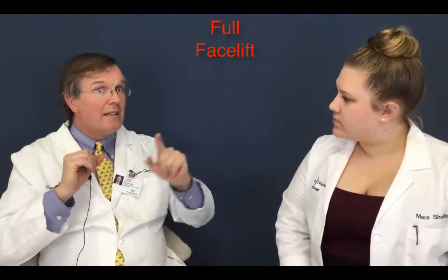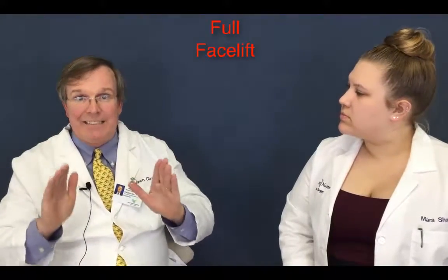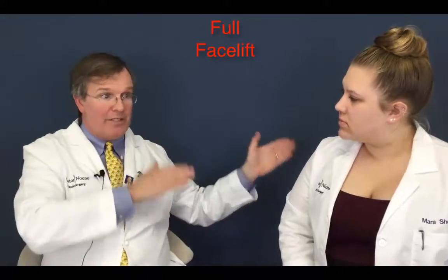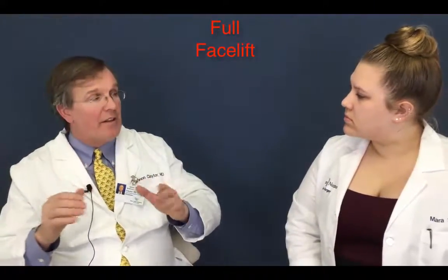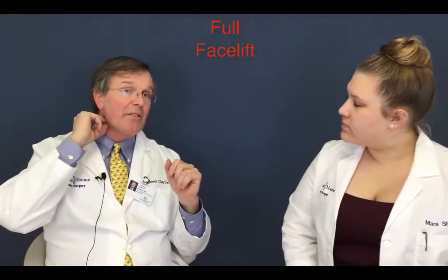Okay, so a lot of times with a full facelift, people don't realize this, but you get a neck lift at the same time. So there's neck lift alone, and then there's full facelift, which involves tightening of the neck. And you grab that same platysma muscle and you elevate it up and you anchor it to the temporalis fascia here.